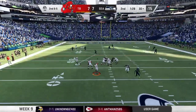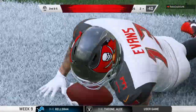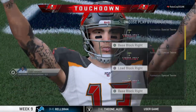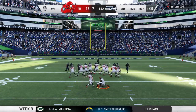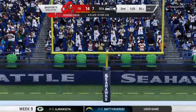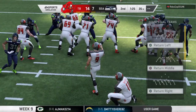From the 30 on 2nd down, Winston, he's going to loft one, and Evans hauls it in. Touchdown, Bucs. Mike Evans, his 5th touchdown now on the year, and the Bucs have taken the lead. Extra point by Gay is up and good, and that makes the score 14-7.